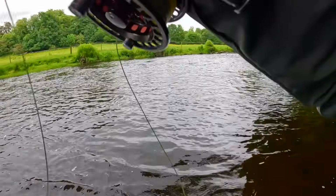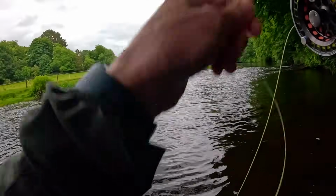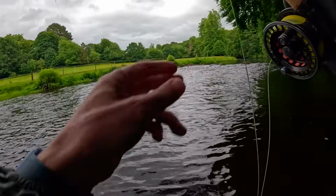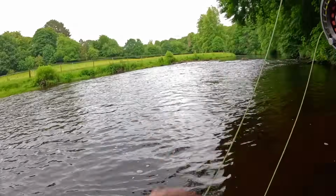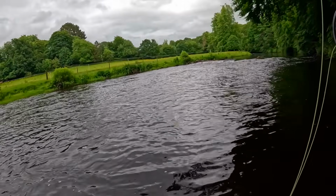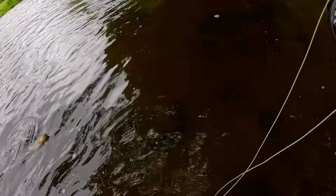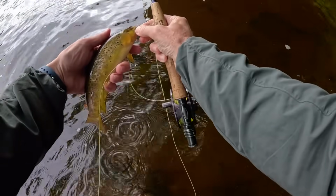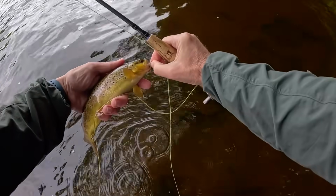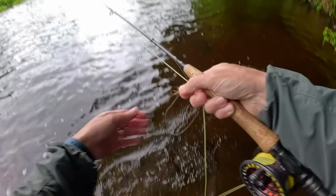There we go. Finally got a trout. That was a nice fish as well. Yeah, much the same size as the rest. Very good. There he is. Another bit out. Surely.